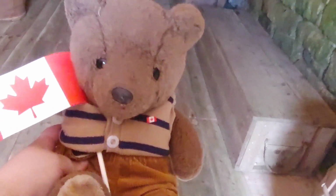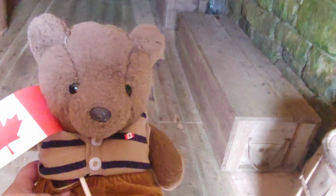Oh, I hold Uncle Timber. Okay, I got to see everybody. Uncle Timber came with us. Yeah. And he's all ready for Canada today. He's got his Canada flag and his Canada pin. So he's been everywhere we have, actually.